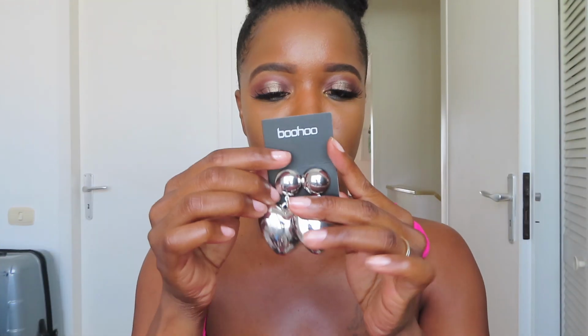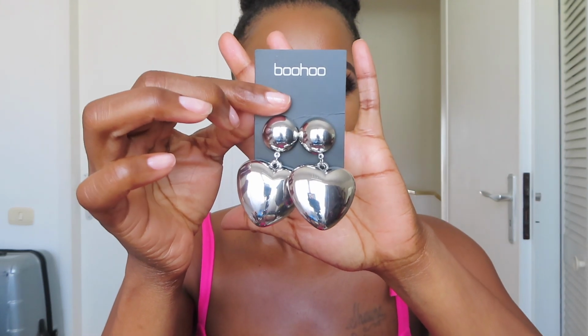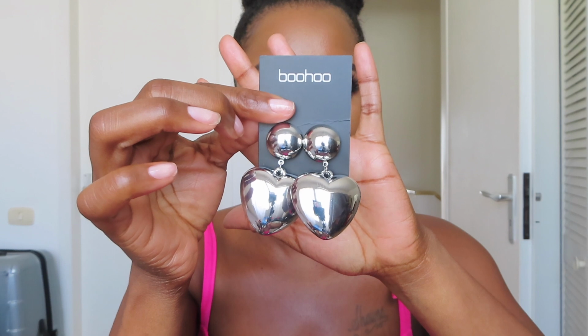Then another one from Boohoo. These are also heart-shaped ones, similar to the pink, the gold ones I showed you earlier.